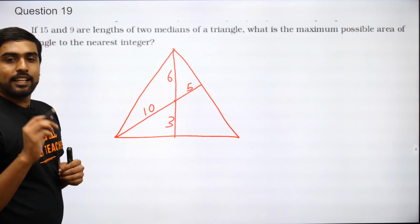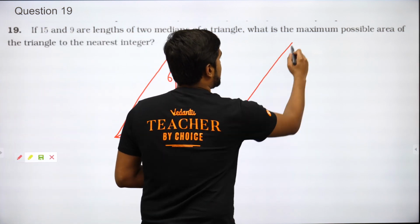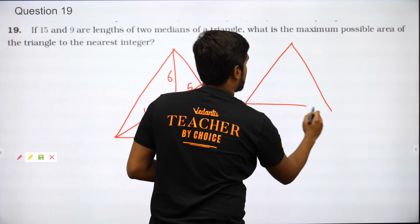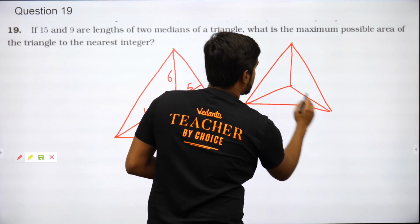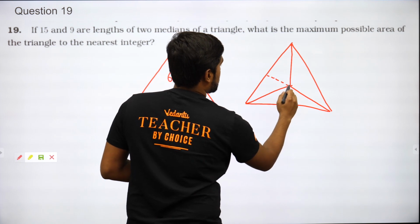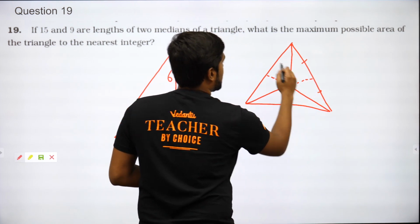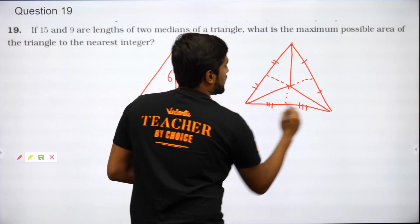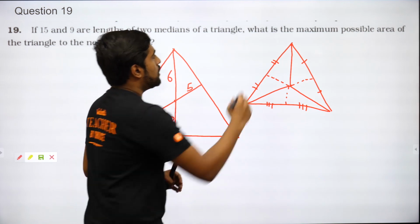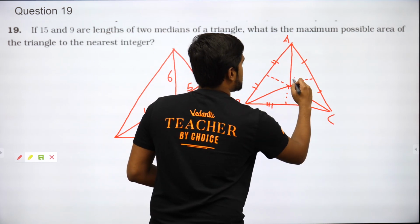This is where a really helpful trick comes in. There's a property in triangles wherein if you draw three medians, okay guys, these are three medians in a triangle. Okay, let me name them. So this is a triangle ABC with the center O.